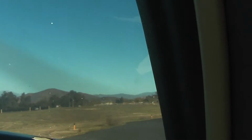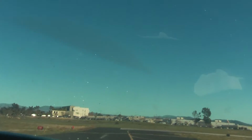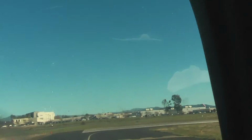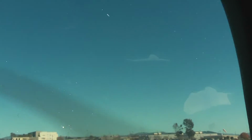No traffic seen or heard. Landing light on. French Valley traffic, Cherokee 8756 Charlie, taking off runway 18 French Valley.